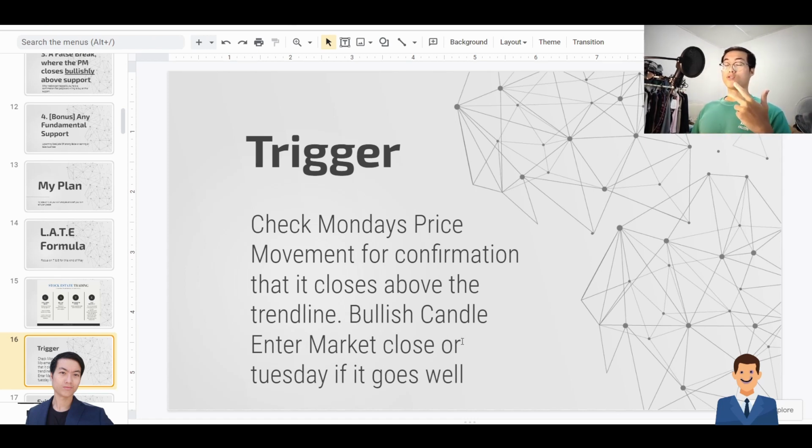So if anyone is using a broker which can set a buy order or market order at market close, that would be good if you are not able to stay up the entire trading day, depending on your own country and time frame. Those kind of market orders at close would be actually useful.